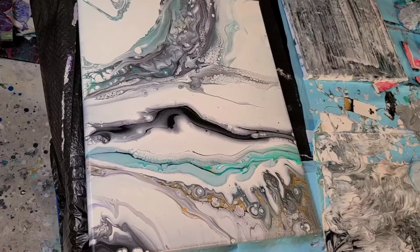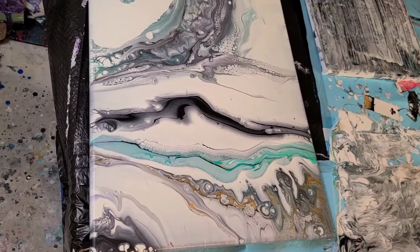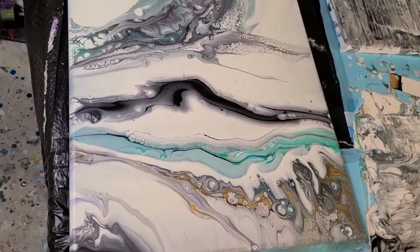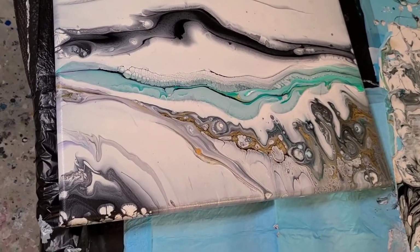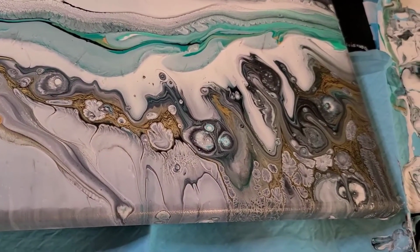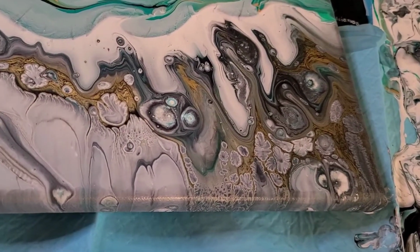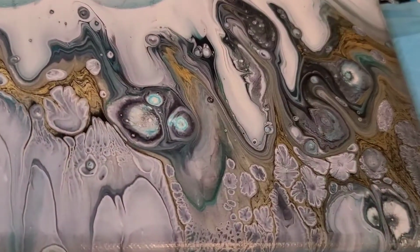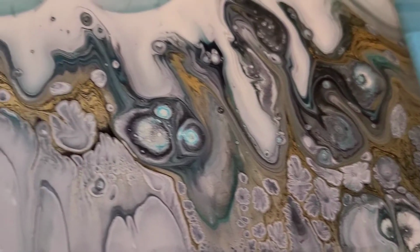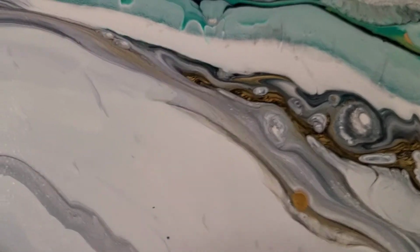Okay, guys, here's your close-up. This is almost dry. As you can see, it's very different. I did not like the busyness of it. It was not enough negative space. So I went back in and I poured a bunch of white in the middle of it and tilted it off, and I got this really cool design here. You can see a lot of really cool stuff going on in there. And that gold and turquoise. And it's subtle, but really pretty.